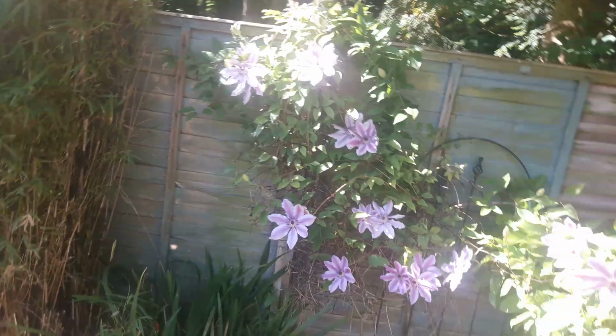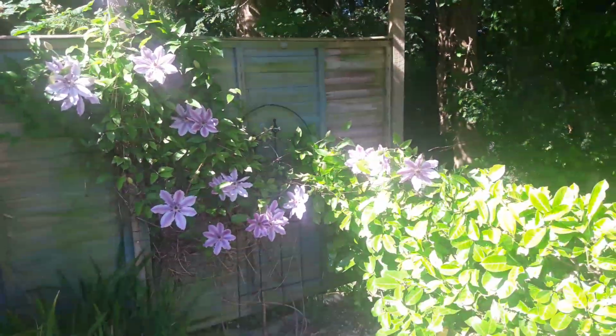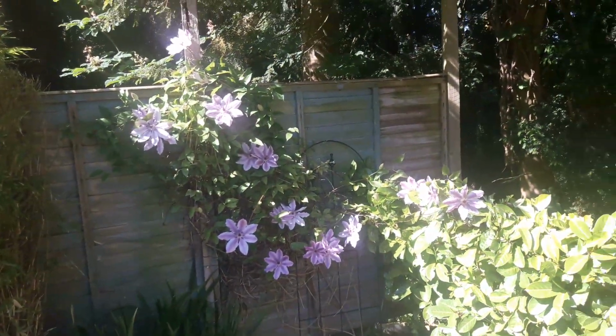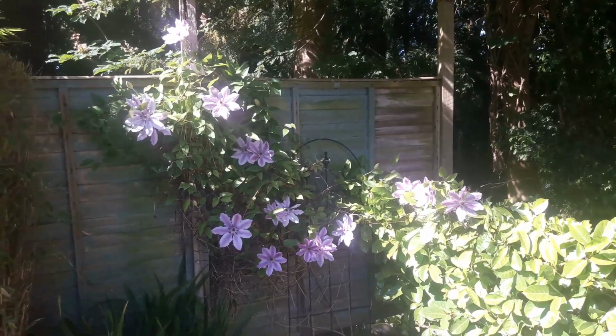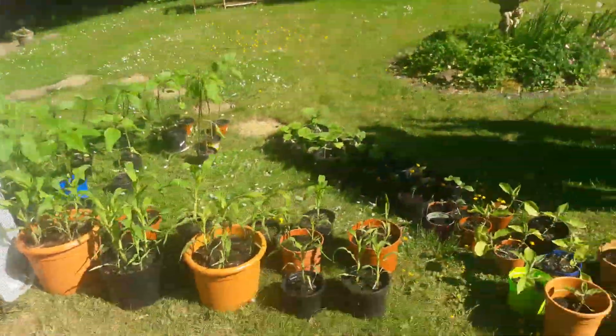I have a beautiful clematis out here on the wall, well, growing up the fence. I just thought I had to show everyone. It's a beauty. Don't quite know the name of that one.